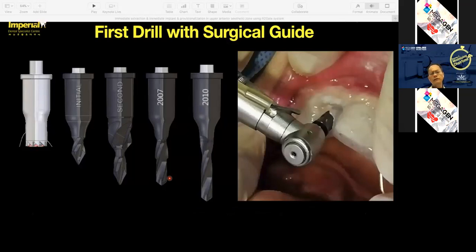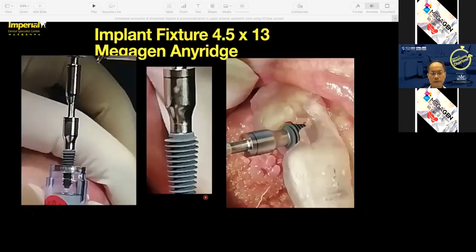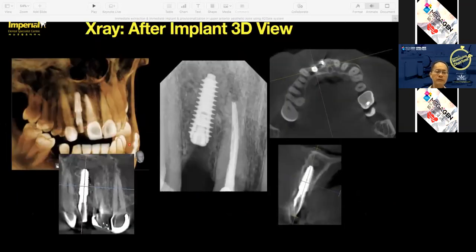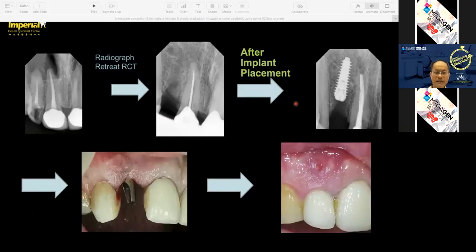So now, if we look into this again, then we revisit this surgical drill guide system. Then we notice that we are using a step down approach to go deeper and deeper into it, and with the final insertion of that, when we put in the implant and we take a PA, we notice that it is actually exactly as where we planned, at the exact position.